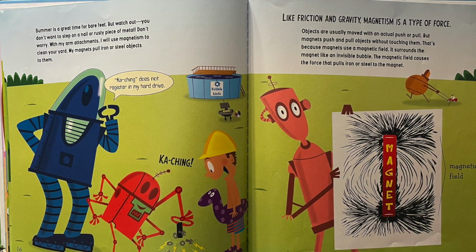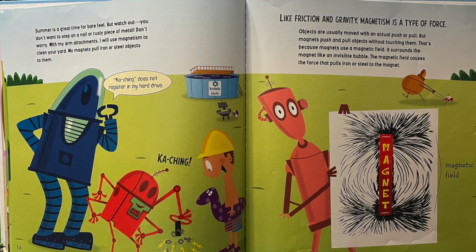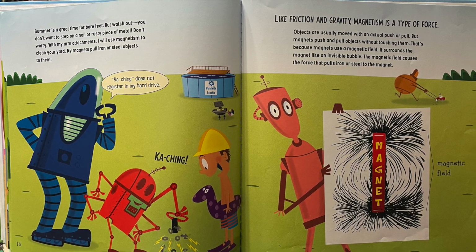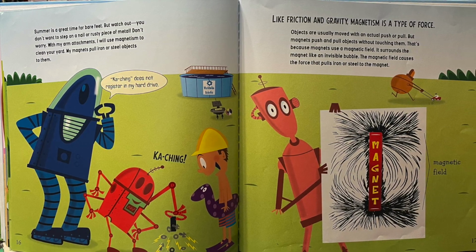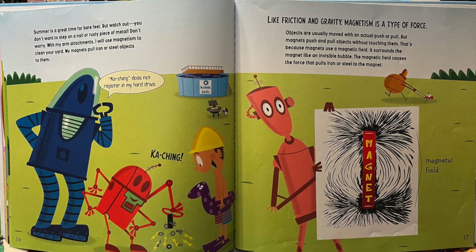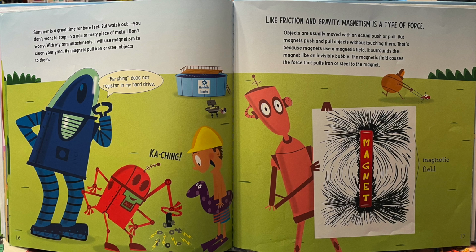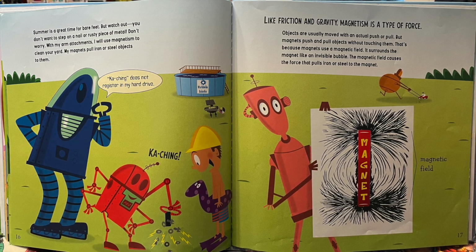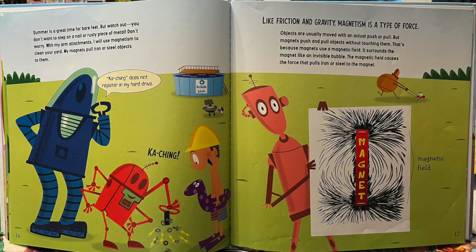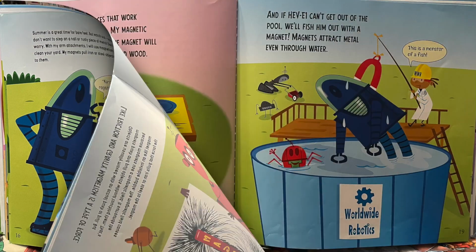Like friction and gravity, magnetism is a type of force. Objects are usually moved with an actual push or pull, but magnets push and pull objects without touching them. That's because magnets use a magnetic field. It surrounds the magnet like an invisible bubble. The magnetic field causes the force that pulls iron or steel to the magnet.